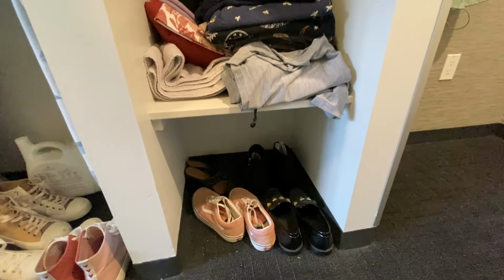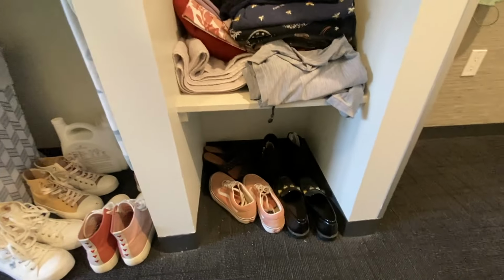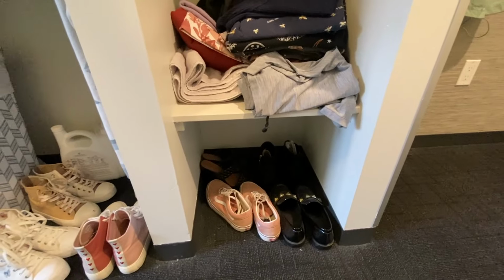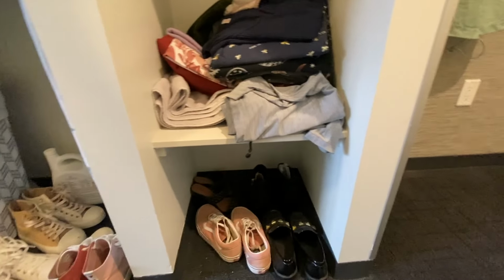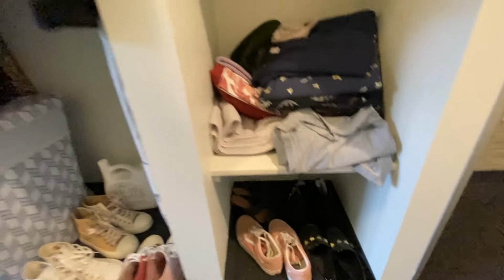Note about my shoes, they're kind of spread everywhere, as you can see over there as well, because I don't have a proper shoe rack. I'll probably get one next year, but yeah. I have trainers and loafers and heels and boots and stuff back there.